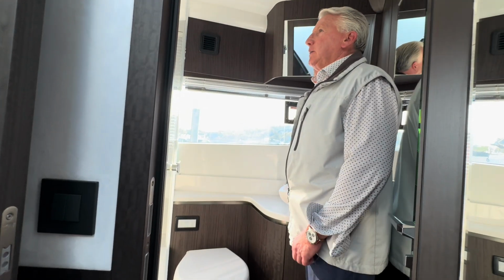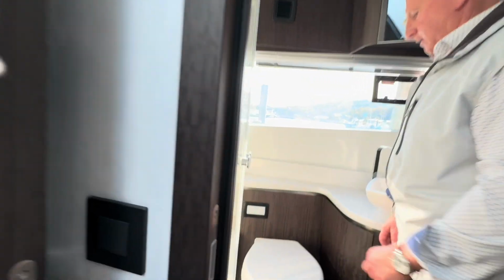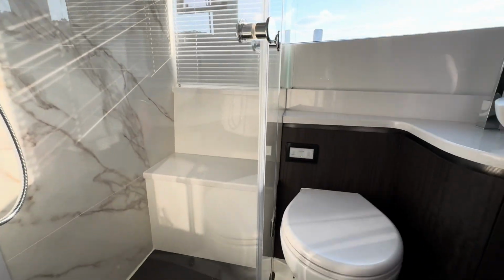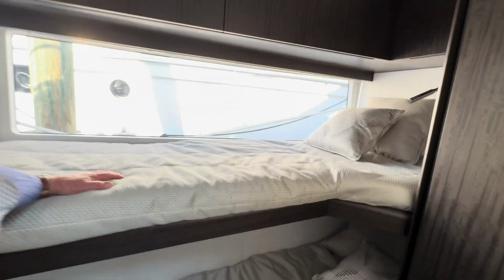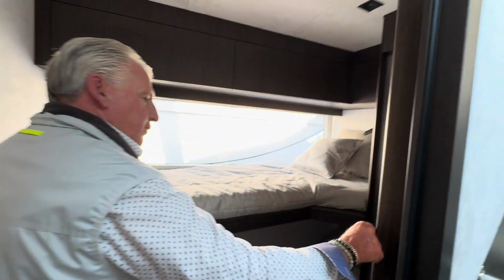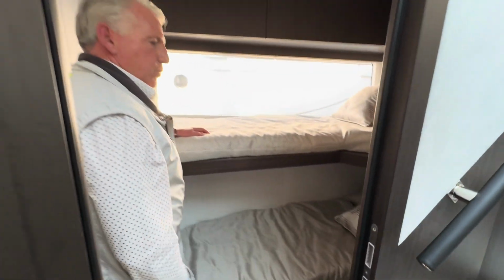In the guest and VIP stateroom, we have a stall shower over here, full sink, and a vacuum flush head. This is the port side guest stateroom with high-low bunk beds. Beautiful window for plenty of sunlight coming in during the day, natural light. And over here is another full hanging locker with 2 more drawers for clothing or shoes, whatever you want to use.